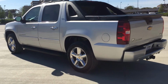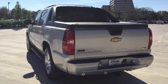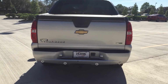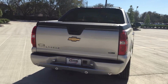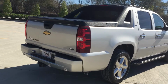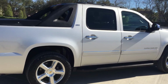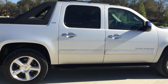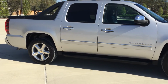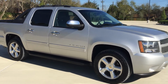Again, LTZ is the top of the line trim package in Chevy's products. Has the rear backup sensors, so it has the sonar feature. The rear cover the Avalanche is known for. This is the 5.3 liter V8 Chevy Avalanche 2011.